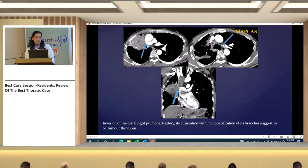Now these are some arterial phase images. In the first image, we can see the pulmonary artery, and the tumor is seen invading into it with non-opacification of its branches, which is suggestive of tumor thrombosis. Then in this picture also, we can again see the pulmonary artery, with non-opacification of its branches. Then in this image, we can see some small vessels arising from the descending aorta, traversing in the right pretracheal and paratracheal region to reach the right pulmonary artery. These are actually MAPCAs, and they are formed because of severe obliteration of the pulmonary artery.